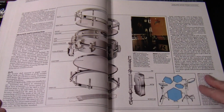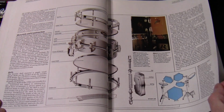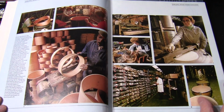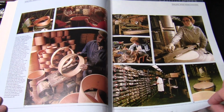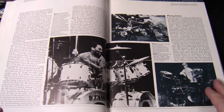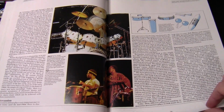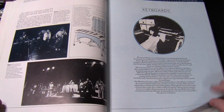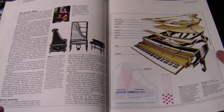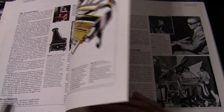All of that, cymbals there and the composition of snare drum. So it really does give you a nice whistle-stop tour, but you get these lovely shots of manufacturing processes as well. And we get on to keyboards. So this was really cool because we've got exploded views of these grand pianos. A little bit of historical stuff as well.